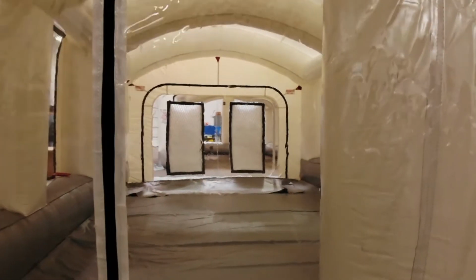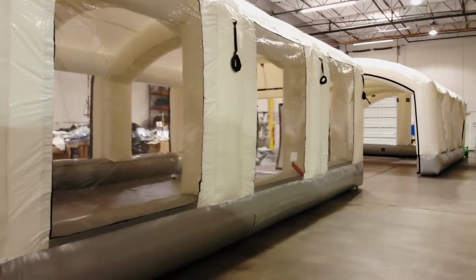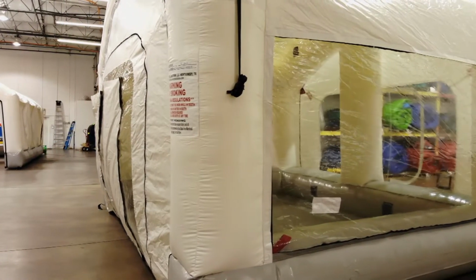We know how real estate's expensive. You can imagine tying up 400 or 500 square feet in your shop. If you're not painting every day that shop's open, you're not making money off that real estate.